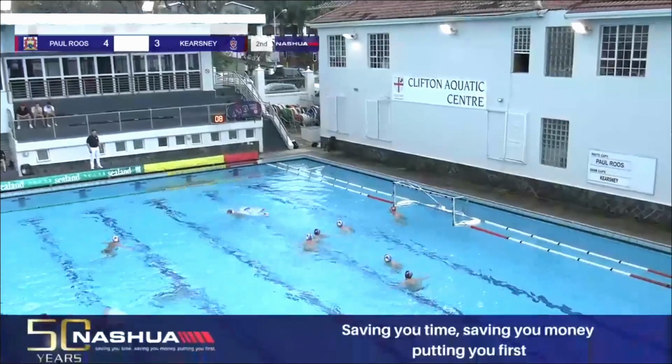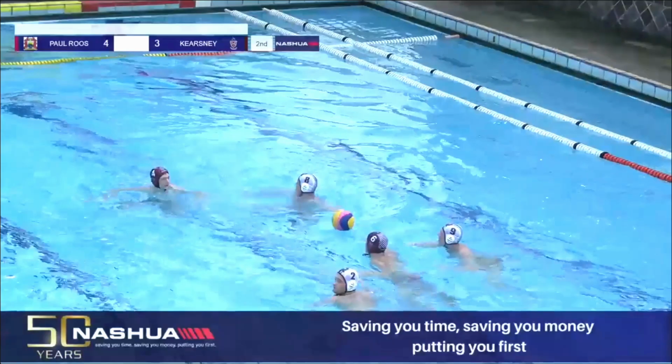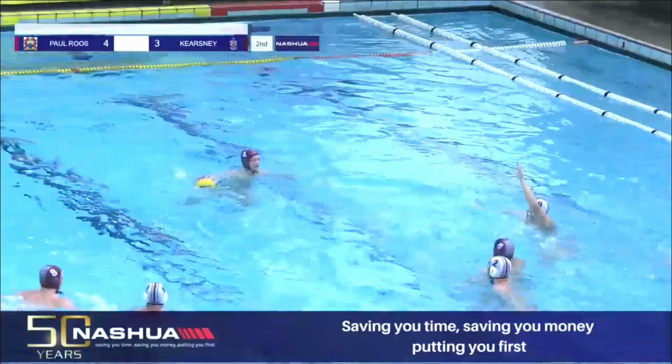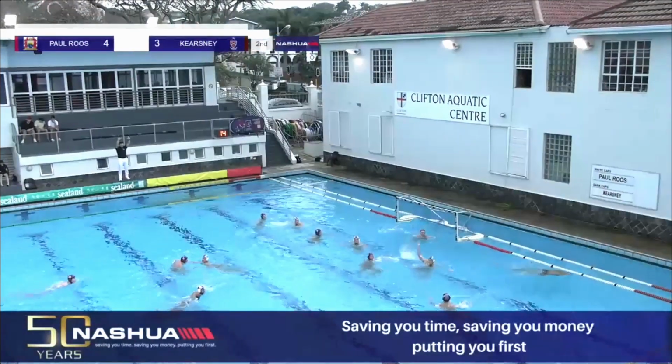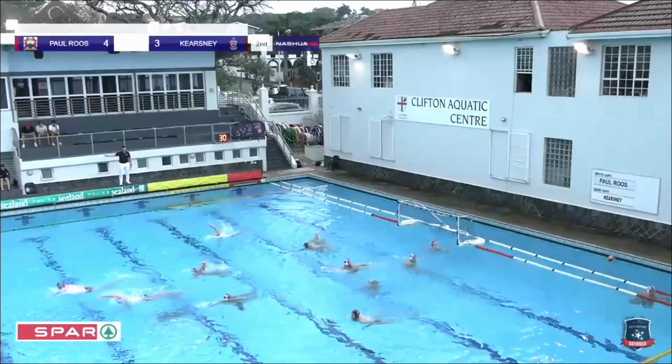Ollie Ludwig spins his player. And there was a lot of holding happening there. And there's been an exclusion. Kearsney go man up. Could this be an opportunity? Big cross pass to Blake Kruger. Tom Elwood pops up. And it sails wide.